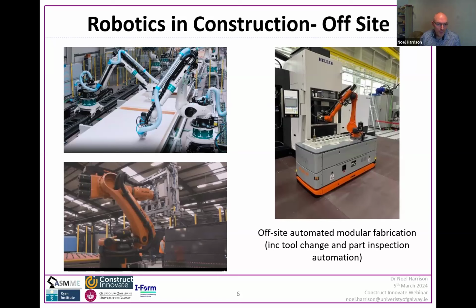So a good example of that would be the image on the left here, where we have a mobile robot. So that's a 6-axis robot sitting on a mobile platform. It gives the ability to move in and around a unit as it's being constructed, as well as performing other operations. So automated robots can be used for equipment maintenance, for part inspection, and basically take advantage of any possible application in modular construction applications.